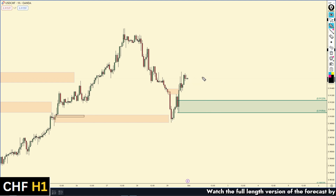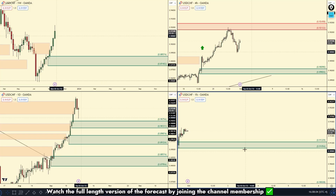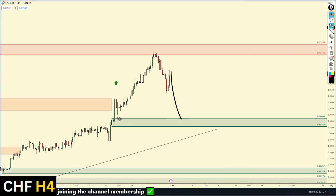Now, if you want to jump the gun on longs, we have 1 hour demand here at 0.912. We could be looking for confirmation longs in that zone. That's pretty much all I'm seeing here on the USD Swiss. If you want to wait for a deeper pullback, we have 4 hour demand down below at 0.90. We could see a move off of that zone.